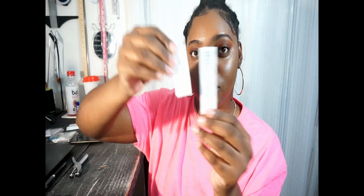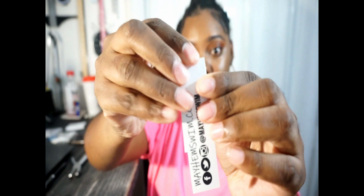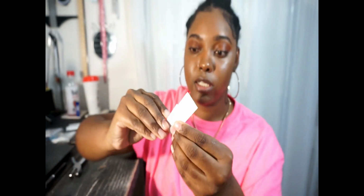So now that we have the size that we're going to be using this tag for, I'm going to put the size one, this one, behind the wording on this one. Whoops, flip it that way because I want the blank spot. So that's both blank at the top. I'm going to put the size one behind here, just like that. Oh, that's a little uneven. Sorry, let me fix that.